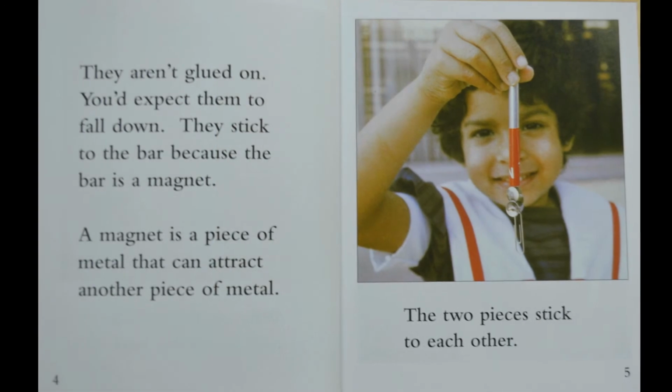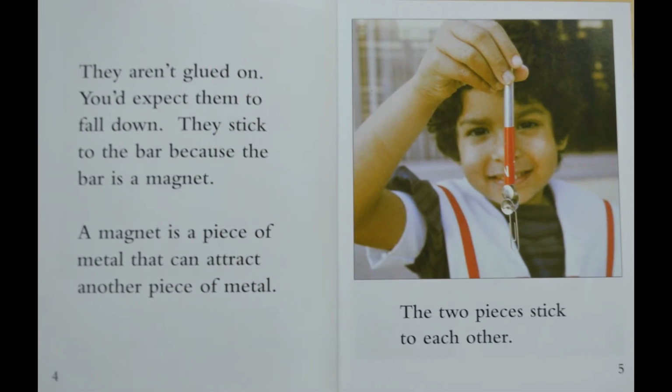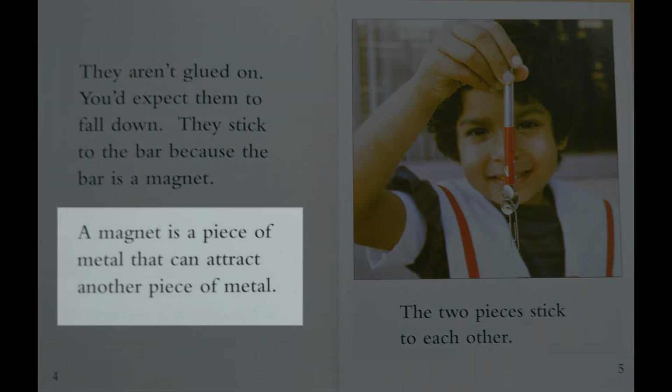They aren't glued on. You'd expect them to fall down. They stick to the bar because the bar is a magnet. A magnet is a piece of metal that can attract another piece of metal. The two pieces stick to each other. I'm going to read this part again, okay? It's a really good definition of the word magnet. It says, a magnet is a piece of metal that can attract another piece of metal.